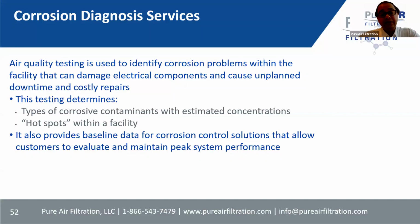All right, in fact, we can upgrade your system if you have an existing system. If you have a chemical filter unit already installed, however you need some kind of upgradation, we can retrofit this. We can upgrade your filtration system. We can upgrade your media, which actually removes all the corrosive gases from the environment.